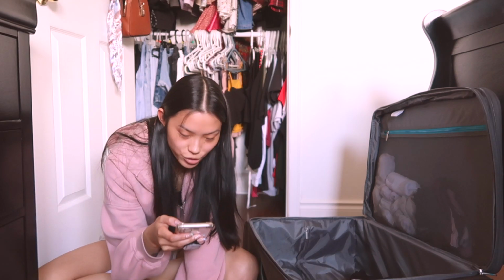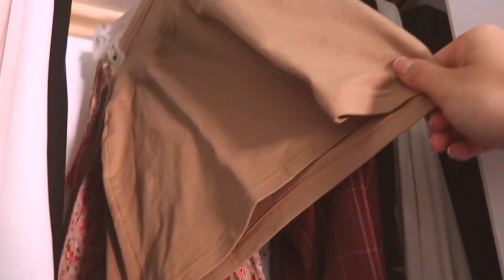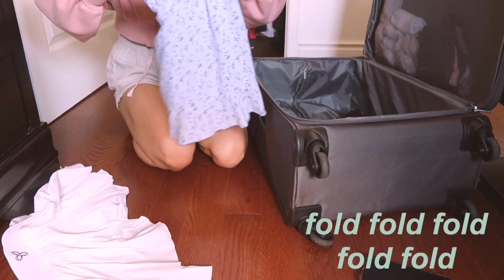Now we can move on to skirts. So I'm gonna bring this skirt, probably this one. It's super easy to put with outfits. And then I have another plaid skirt, kind of like this one, but it's in the wash, so I need to wait for that to come out.